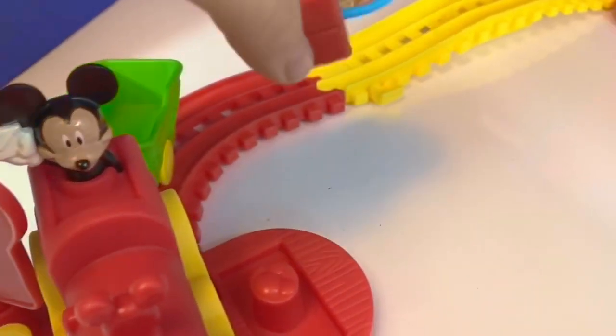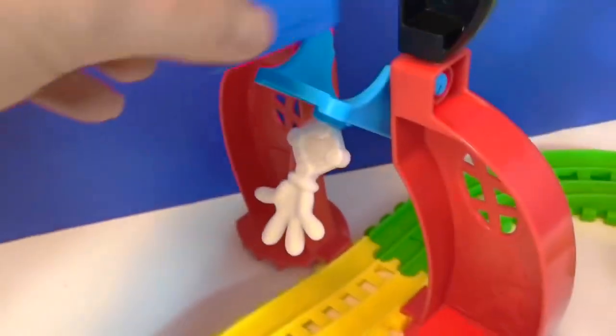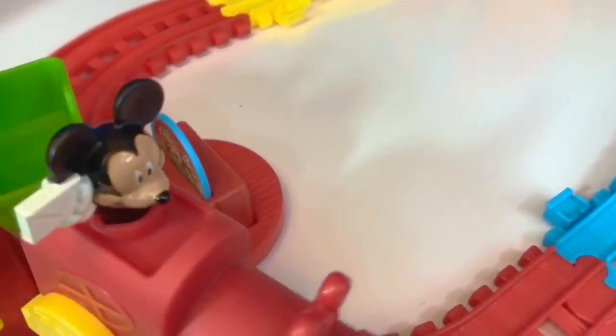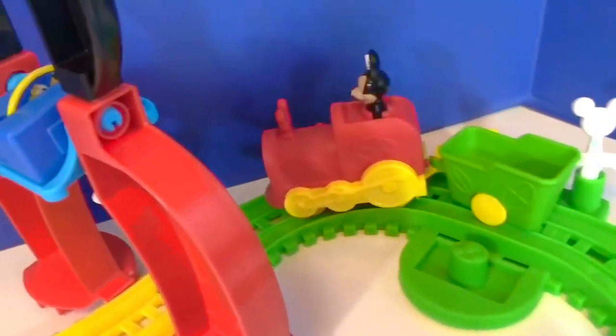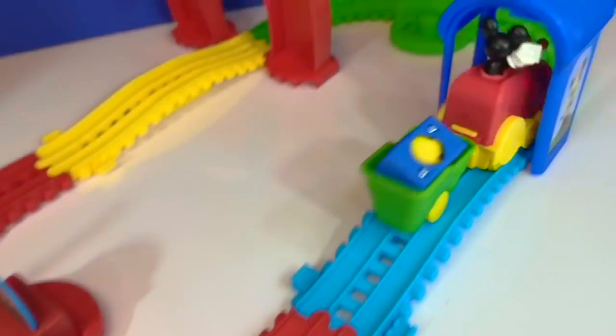And we drop this cargo box off with Chip and Dale. And the blue one can go back in the cargo drop tunnel so that Mickey can pick that one up. Let's help him move along. Oh, he got stuck by the arm. Now he's picked up the blue cargo.